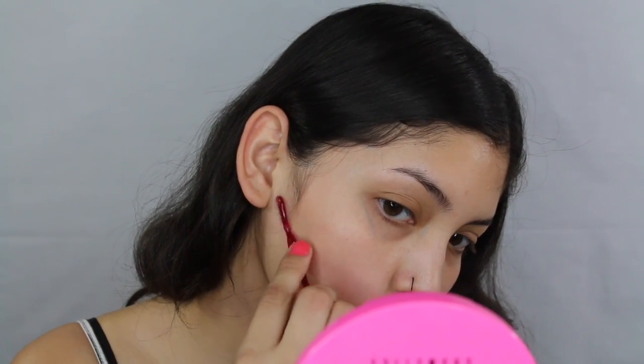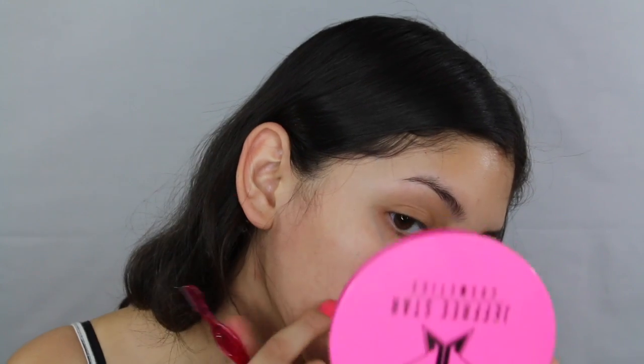And then for my mustache, you know, we all have a little mustache, even if it's the tiniest thing. I have barely any, but it's there and I know that it's there. So what I do for that is I start brushing the hairs upwards, and I feel like this gets rid of a lot of the hairs. And I usually just have a couple hairs on the side, and you could also use this to clean up your eyebrows and stuff.